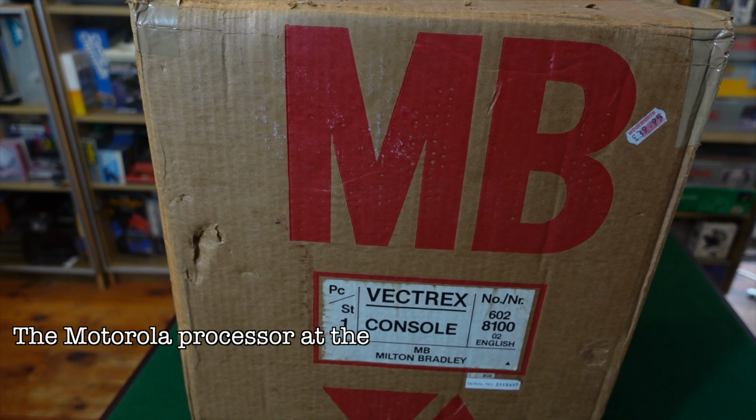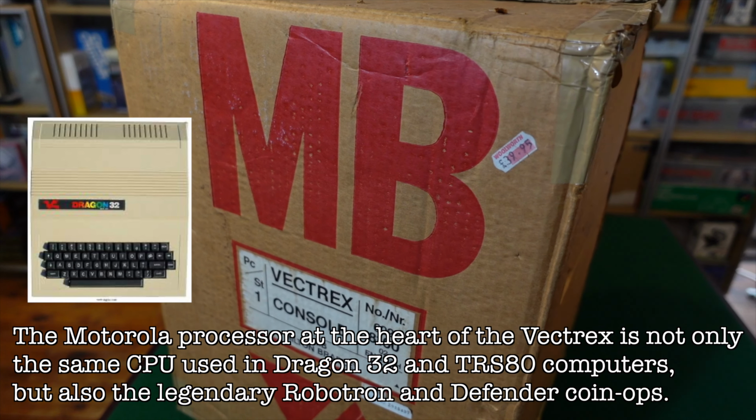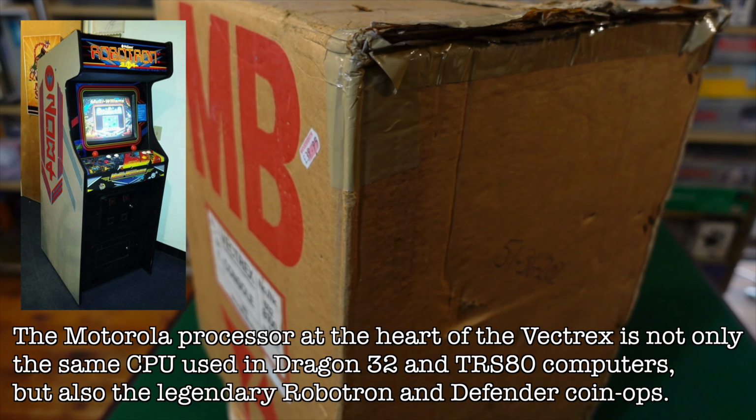The Motorola processor at the heart of the Vectrex is not only the same CPU used in Dragon 32 and TRS-80 computers, but also the legendary Robotron and Defender coin-ops.